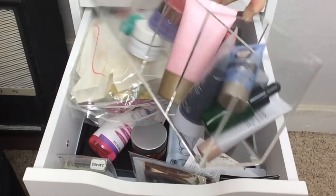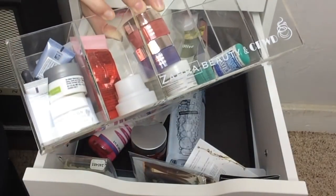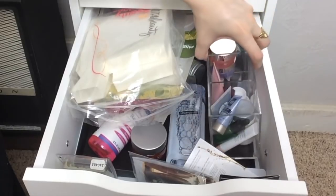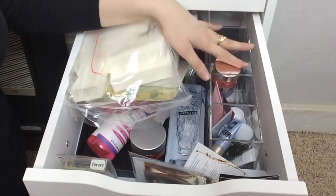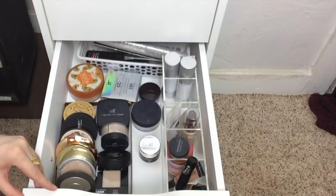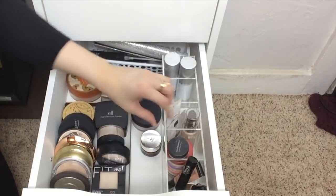I wish they would come out with these again. I don't know if you can still get a regular version of these off Zara's website, but these were nice. So I have 3 of them, and I use one to hold all of my brushes on my desk. I use one in my skincare drawer, and then I use one in my foundation drawer, which is coming up next.